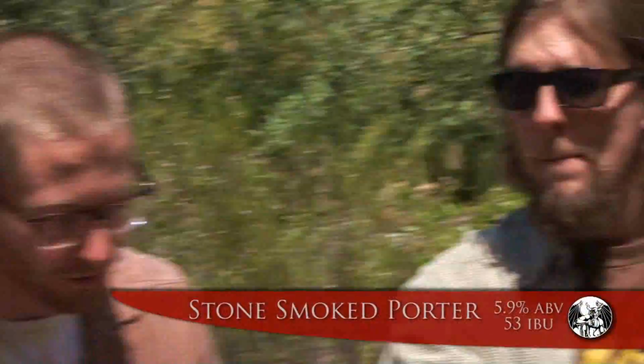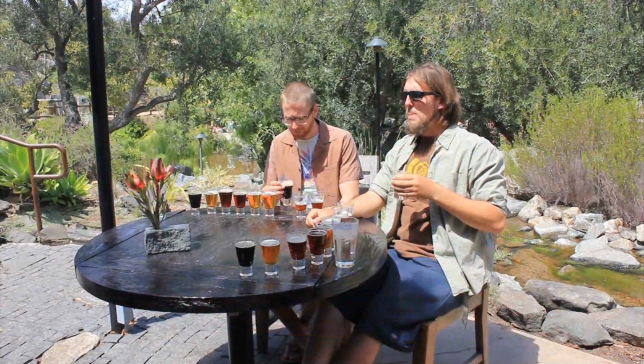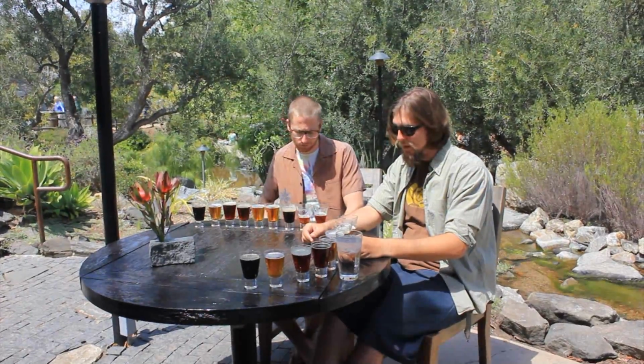This one is the Stone Smoked Porter. It's very rich, it's very creamy. It's definitely a step away from most of Stone's normal beers. The thing that really stands out for me is he said there was some peat smoked malts in there, and you can really taste those. And that's what really has got me sold on this beer.